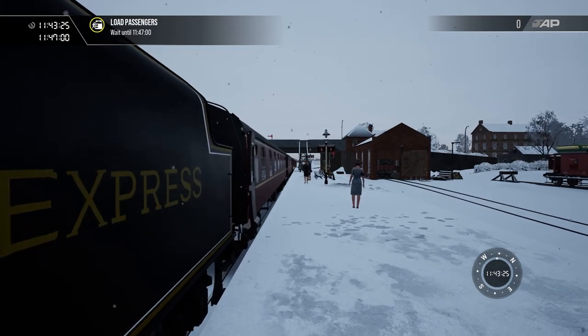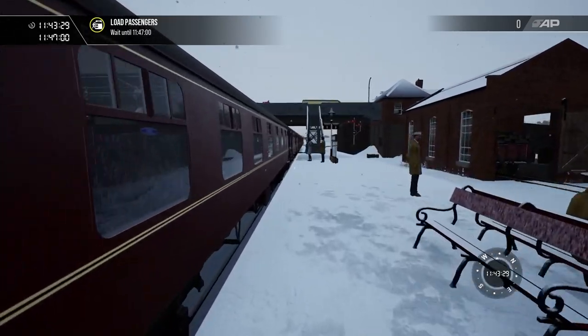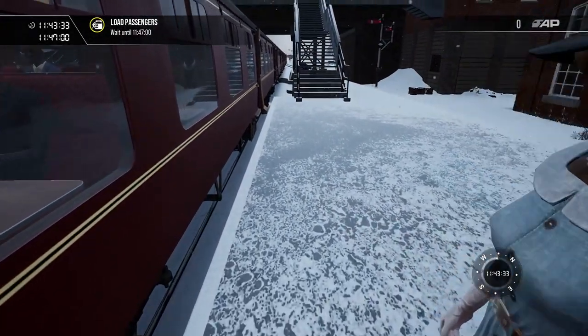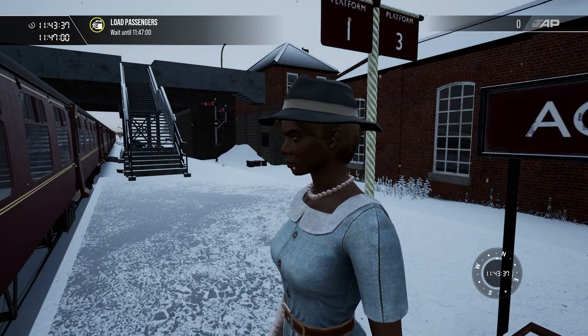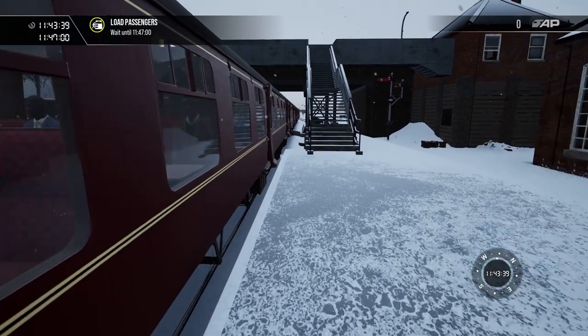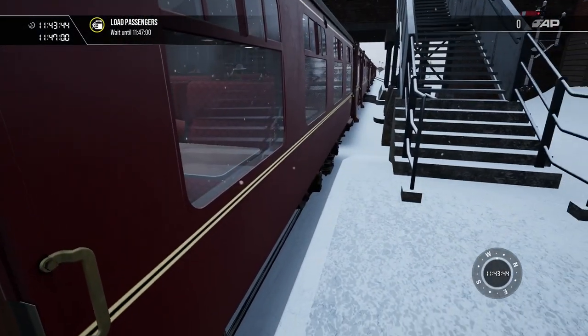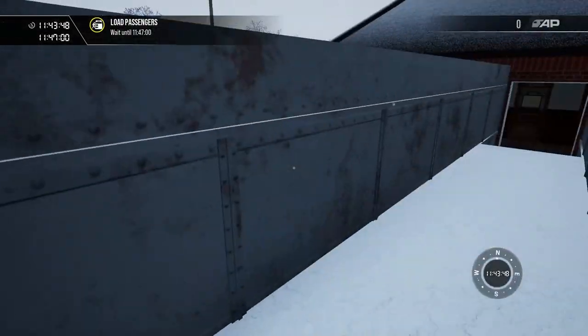So we just have to wait for all of the people to get on. While we wait, we can replicate some stuff from the movie. Well, you come in. All aboard! You know that famous movie quote?